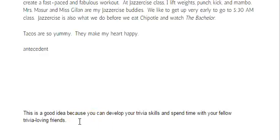The problem with that answer that makes me want to gouge my eyes out a little bit is that I don't know what is a good idea because you started your response with this. You should never start a response with this unless you've given me very clear evidence of what this is referring to. Because this is just a pronoun. It doesn't mean anything without the antecedent.